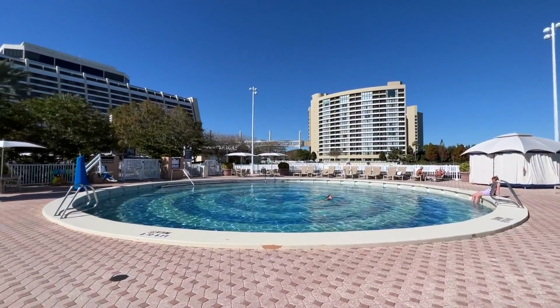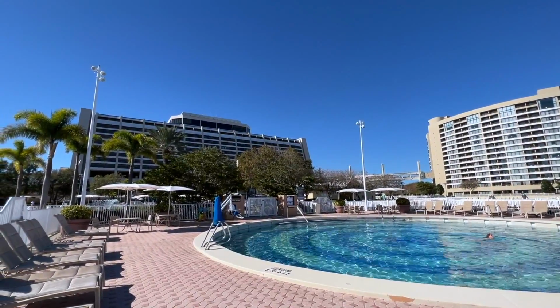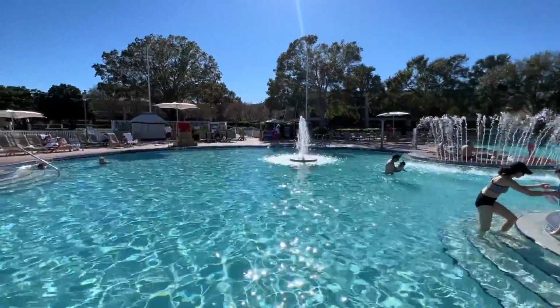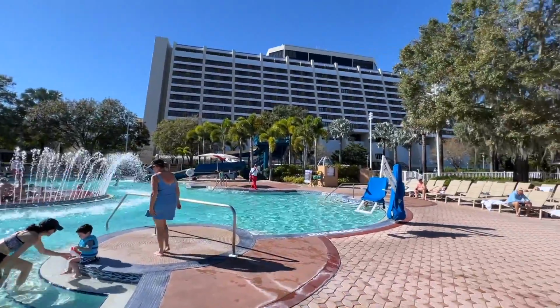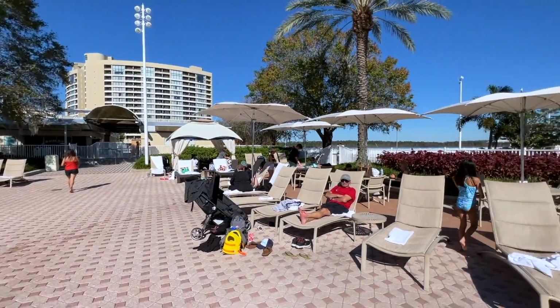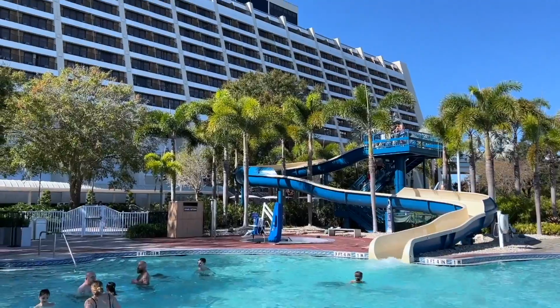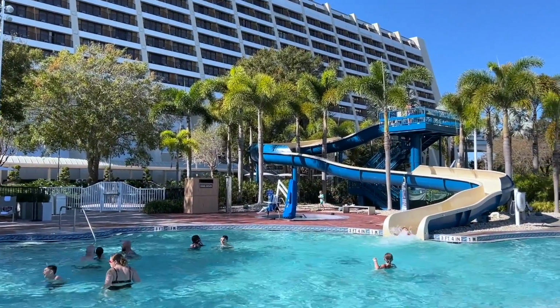And here's the first of the two pools. This is considered the quiet pool, meaning that they're just not playing music or having activities at that pool. And then this is the feature pool. You've got all sorts of fun spraying stuff. There's a hot tub over here, lots of lounge seating at the other pool as well. And this is where you're gonna find the water slide.